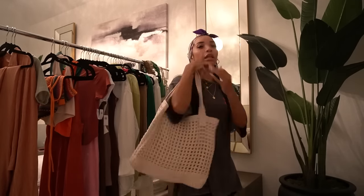Then I'm gonna use this last packing cube to pack stuff that's kind of like interchangeable for both parts of the trip. So this is like a little athletic set. I'm calling it my adventure outfit. So like something I would wear if I was going zip lining or riding ATVs, or just something that I wanna have, like a little activewear set. So I'm gonna bring that, and that could be for any part of the trip, as well as kind of like pajamas slash loungewear, cozy clothing.